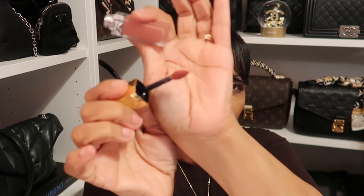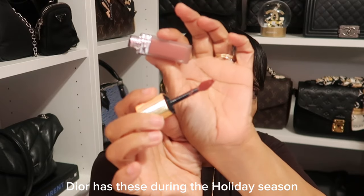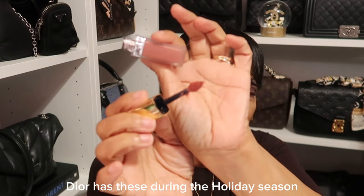So here's what it looks like right here. And apparently they had these last year, but I didn't even try them last year. But I got this light shade here in the shade Dreams. So what you're supposed to do is apply it on your lips, and then mesh your lips together after a few minutes, and then you will get all of this sparkle and sequins on your lips. So it's perfect for holiday time, New Year. So I thought I would try that out this year.